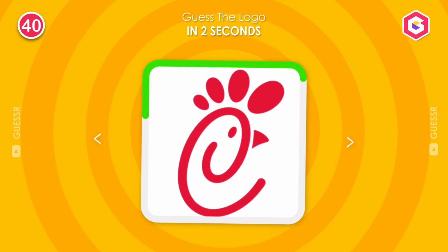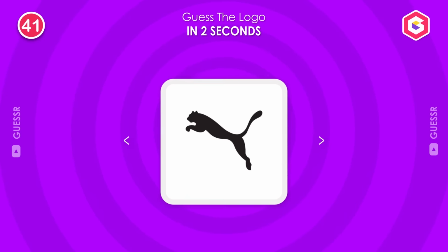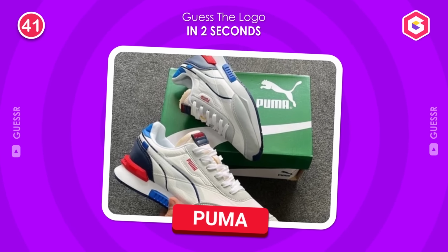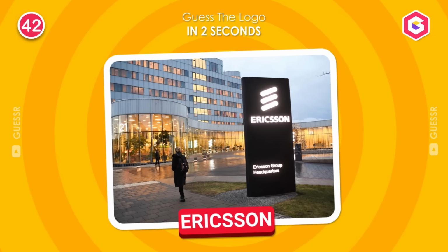Do you know which brand this logo represents? Chick-fil-A. Can you identify the company from this logo? Puma. Guess the logo. Ericsson.